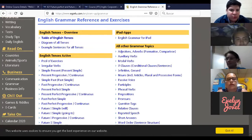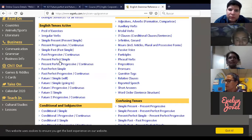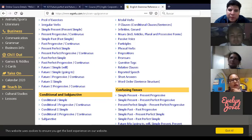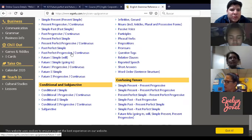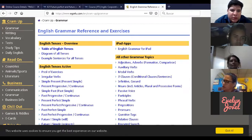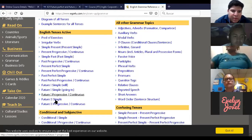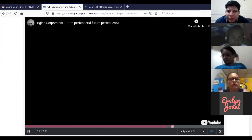When do we use future perfect, guys? ¿Cuándo ocupamos future perfect? Remember, future perfect is going to be used for an action that will have finished in the future. Where is it? Give me just a second. All right, you know what? Let me look for it with time. I'll look for it in a minute. Now, this is what I wanted to do, guys. I wanted you to give me examples.